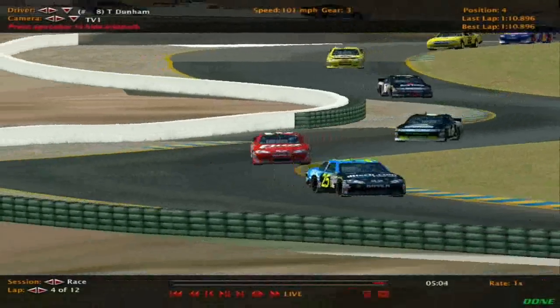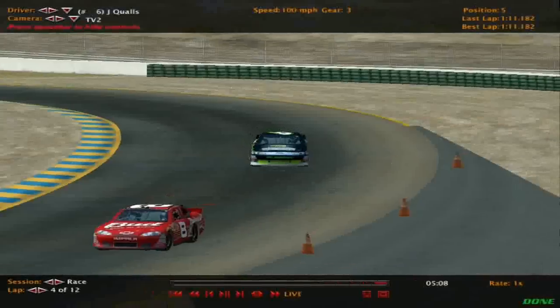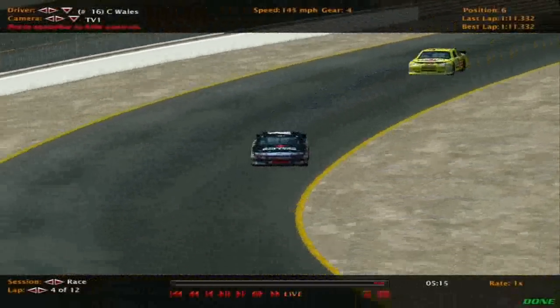By the looks of some of these other drivers struggling. James Qualls fell out of the top 10 in points. He's been struggling lately. He needs a win, so he's in an all-win situation right now. Callum Wells, a chaser last year, is struggling this season, 19th in the top 20 in points.